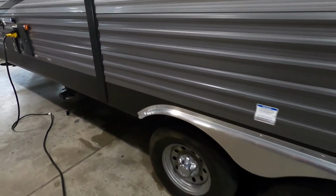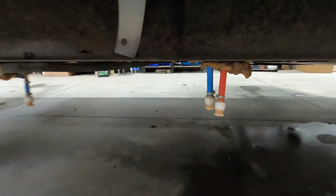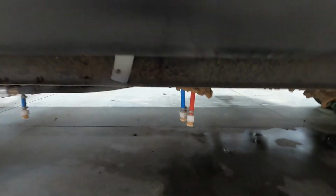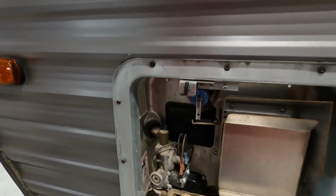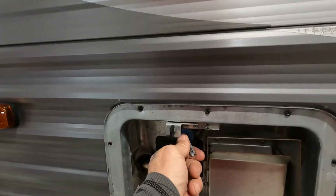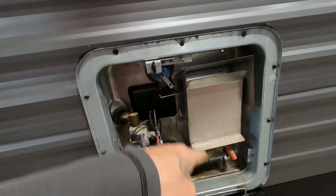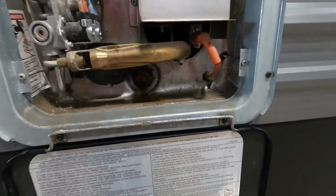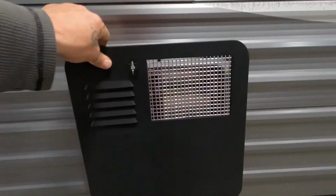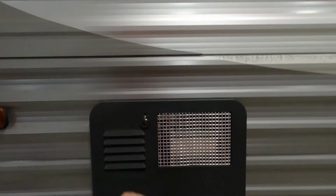Lastly, we're going to get up underneath here and let these low point drains drain. When those are done, if we're done camping for the season, we'll come to this hot water heater. Make sure you lift up on this pressure release valve. Dump all that hot water out of there. Careful, it's going to be hot. Then push that back down, otherwise your door won't close. Then you can pull this drain for residual water. Hook up and head on home.